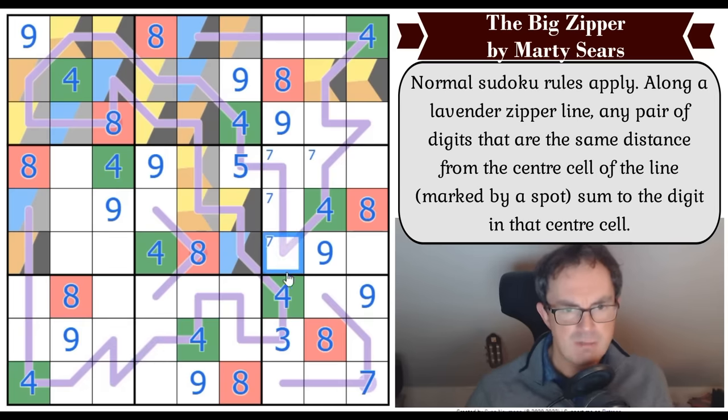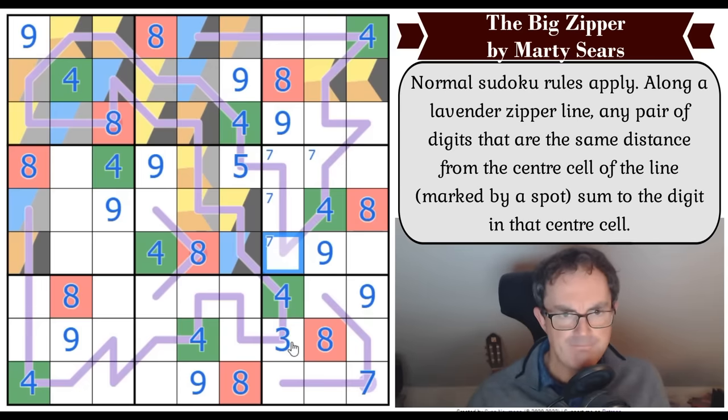Okay, so I'm sorry about this. I'm not spotting how to do this at all. What about, could we use some sort of Sudoku jiggery pokery? That might also be worth thinking about.